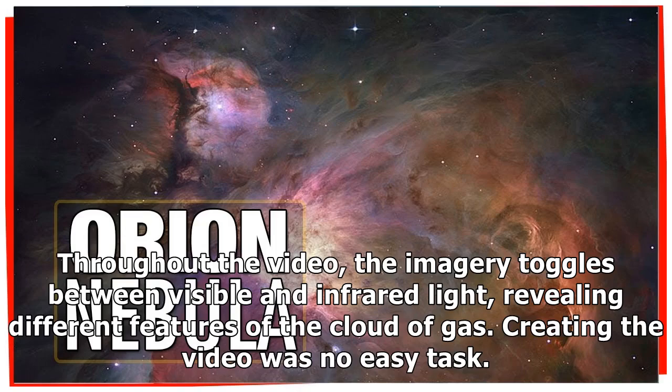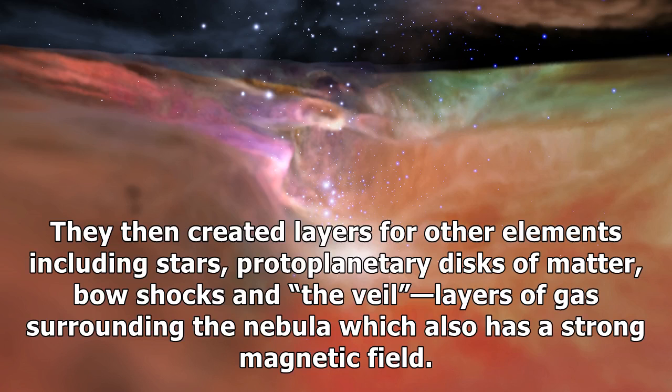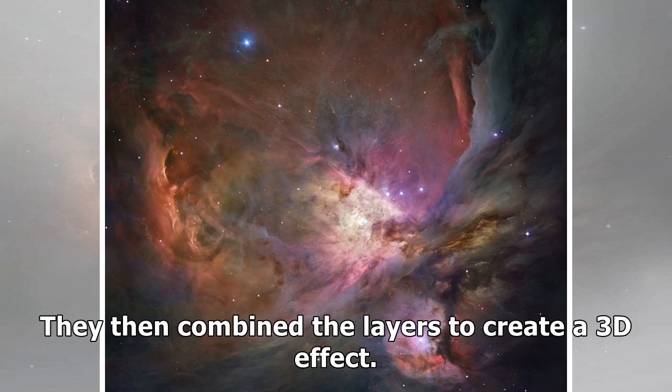Creating the video was no easy task. Space Telescope Science Institute visualization scientist Frank Summers, who led the project, and his team created special code to help visually render the tens of millions of layers of semi-transparent gas found in the nebula. They then created layers for other elements including stars, protoplanetary disks of matter, bow-shocks and the veil, layers of gas surrounding the nebula which also has a strong magnetic field. They then combined the layers to create a 3D effect.